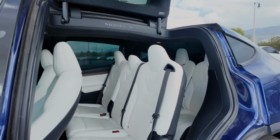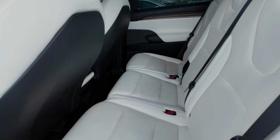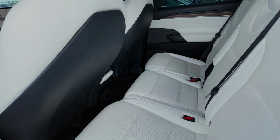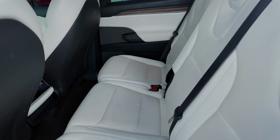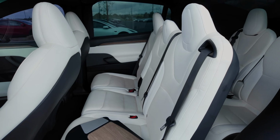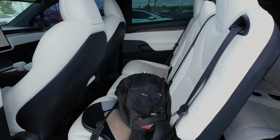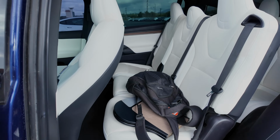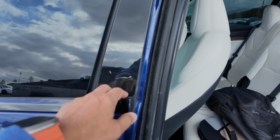Seven-seater, white interior. Man, those seats have taken a beating. Woo! Y'all need to clean your butts before sitting down. I don't know, man. But yeah, we're going to go ahead and put our stuff down. We're going to see what I was pushing, because I'm so used to the Cybertruck.